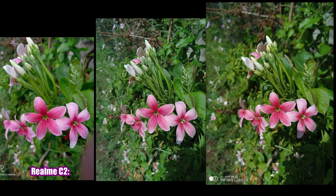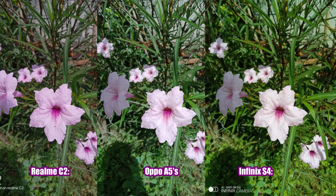And then sa front niya, techies, wow! It has 32 megapixel. So malayong-malayo siya kay A5S and kay REALME C2. Nakita nyo naman dyan sa mga sample shots ko, kay REALME C2, makikita mong detailed siya. Actually, I love the sharpness of the image. And kay OPPO A5S, maganda din, malinaw. Makita nyo naman dyan. Yan, makikita nyo kay INFINIX S4 na vibrant, mas pinatingkad yung kulay, and the sharpness talaga, techies, makikita nyo dyan, mas malinaw, ma-appreciate mo talaga yung image.